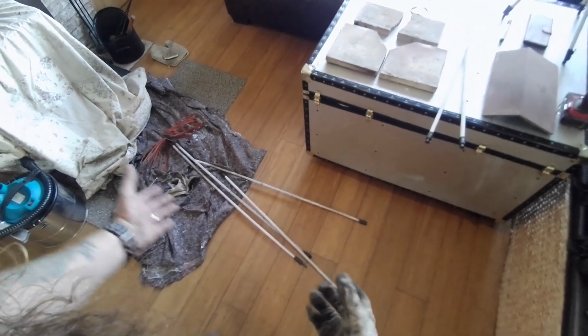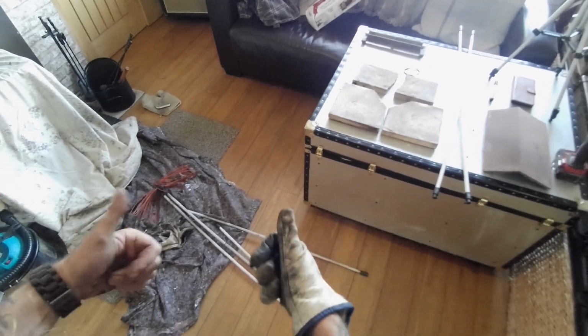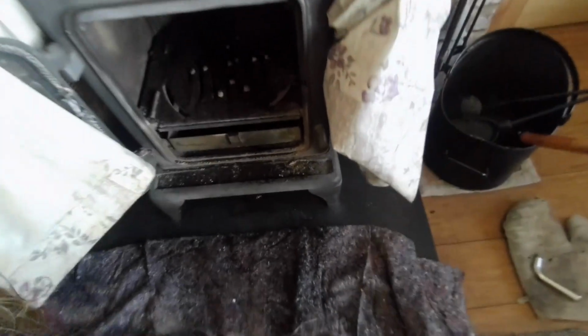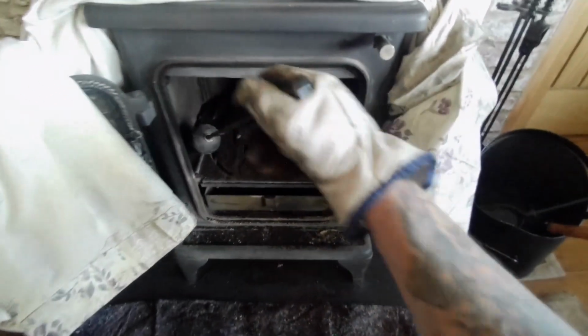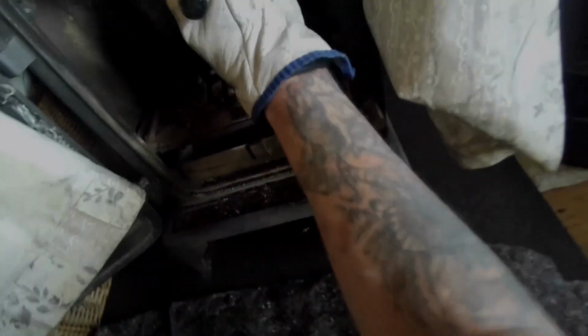I've come back out with all the rods and slowly disconnected them, and now it's time to put them away till next year. Let's see what we got out of it. I don't think it'll be much. Okay, let's sweep that into the ash pan, and then put it in the rubble bag. And see, nice fine ash, nothing nasty's come out of there.